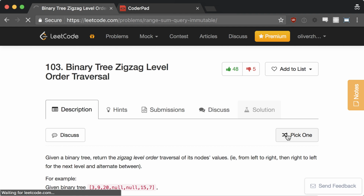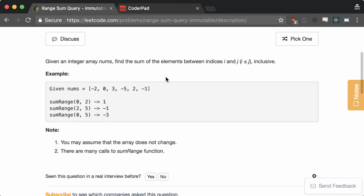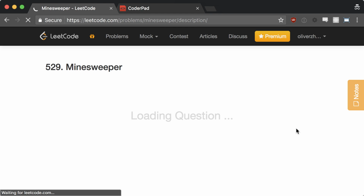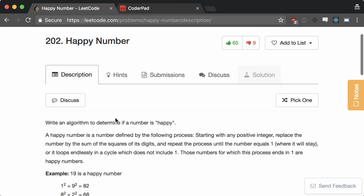Some of them may have like 2 lines of code, but the algorithm takes forever to come up with, or vice versa. Oh, that's a lot of downloads. Oh, this looks okay. Happy number.